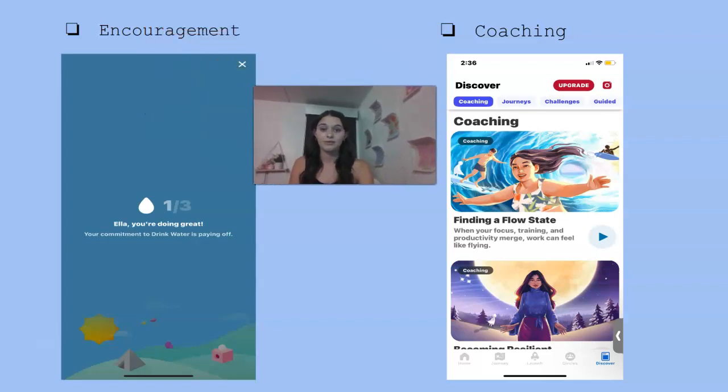The next part that I really like is that this app is very encouraging. Every time you complete something, or just randomly if it sees that you've been like struggling with completing tasks, in the app, it'll give you like reminders, like remember why you're doing this, like you're doing great, you're strong, like all this when you complete your tasks.